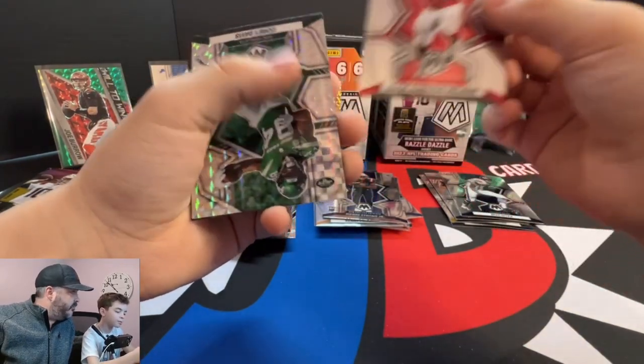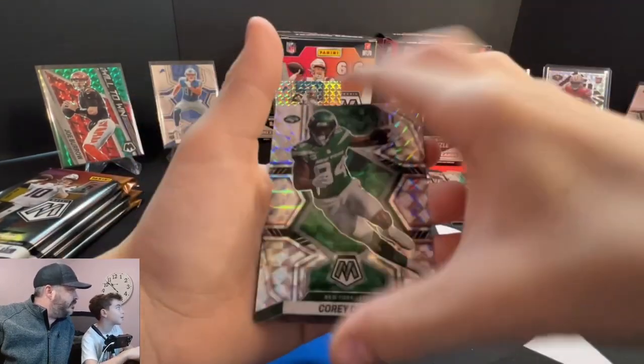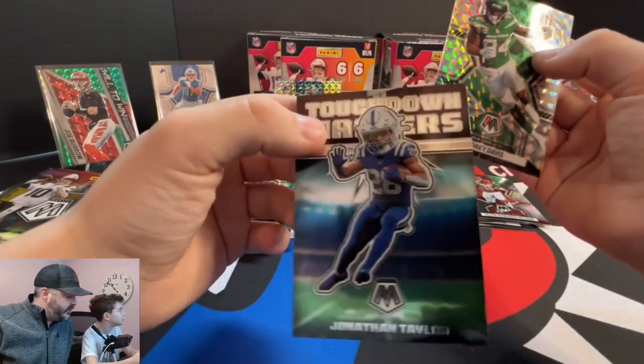It's an old vet. Watch it going up off the screen. Corey Davis, silver. We seem to always hit silvers, mosaics of Corey Davis. I remember having him from last year's. Jonathan Taylor.